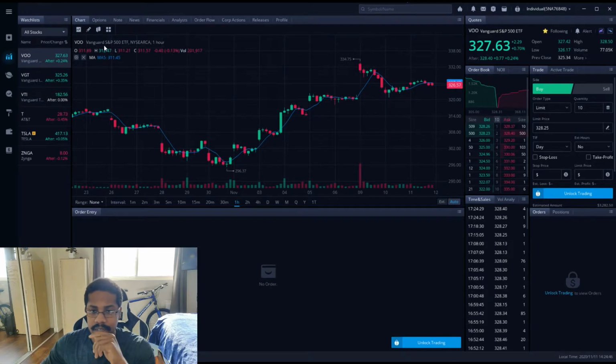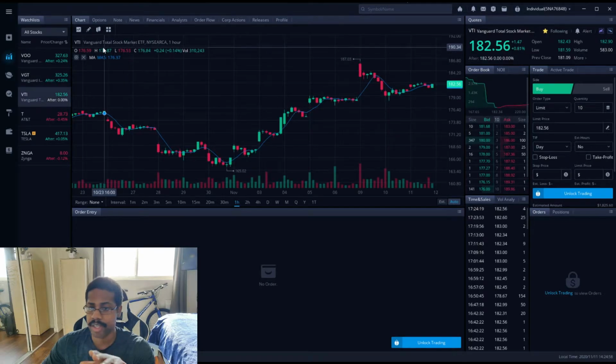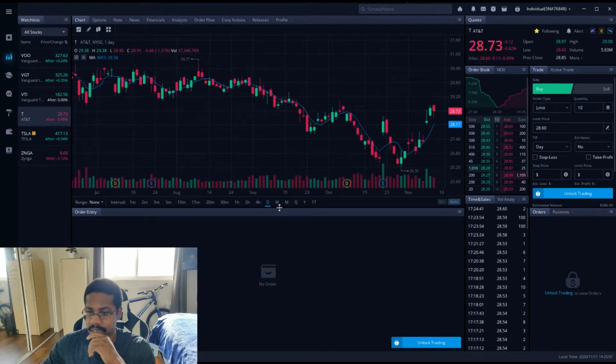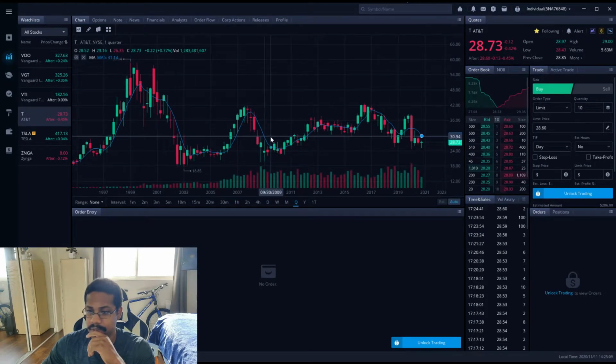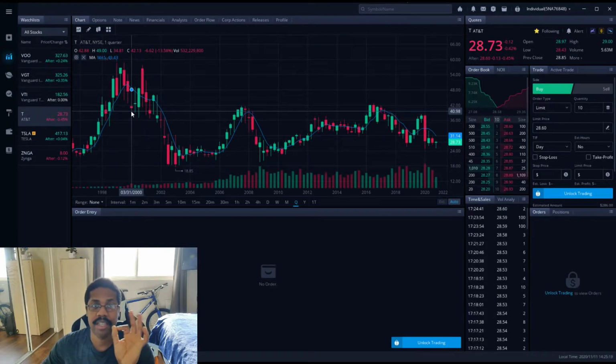The Vanguard S&P 500 is one that I'm invested in. The Vanguard Information Technology, which has been on fire this year, is one that I'm invested in. Vanguard Total Stock Market is probably my favorite ETF to invest in. And then I like AT&T mainly because, let's look at it bigger, they are at like half of their peak price. So they're pretty low, good value, and they have a fat dividend.